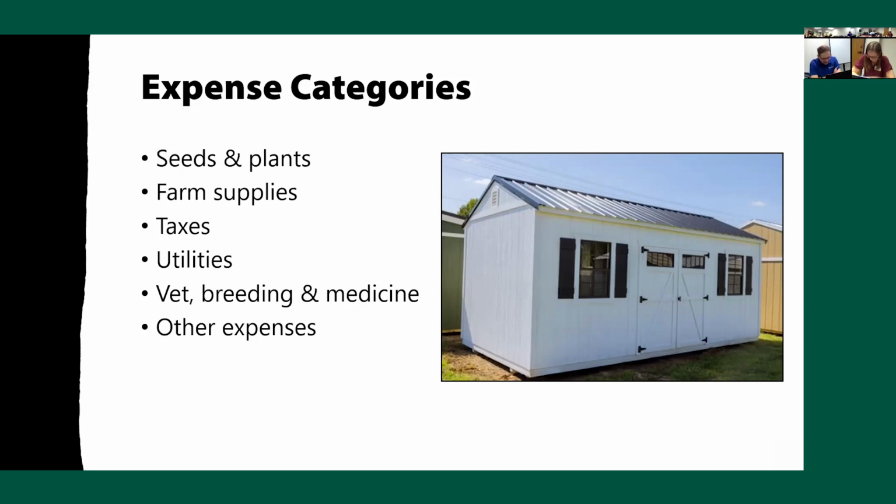It looks like we're getting lots of good feedback in there. Car and truck expenses, depreciation, and I would definitely say depreciation is a big one. And honestly, from a taxation standpoint, depreciation really minimizes a lot of people's tax liability a lot in agriculture. It's one of the nice benefits that farming does have to allow farm depreciation to be accounted for.